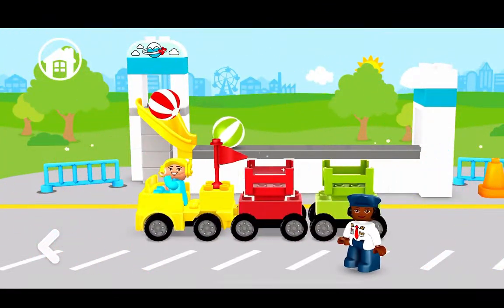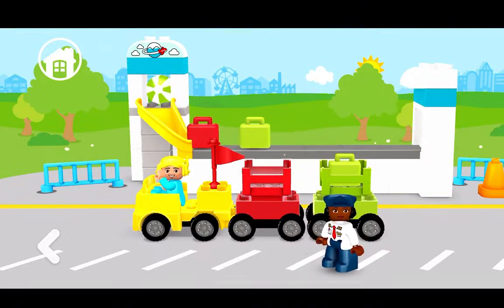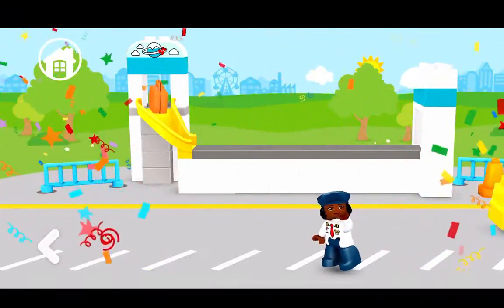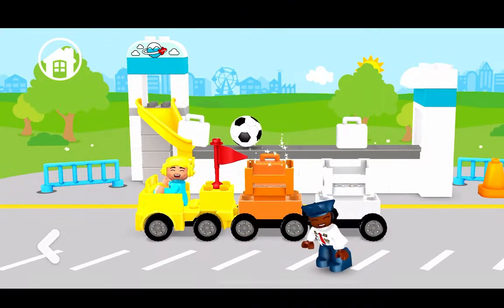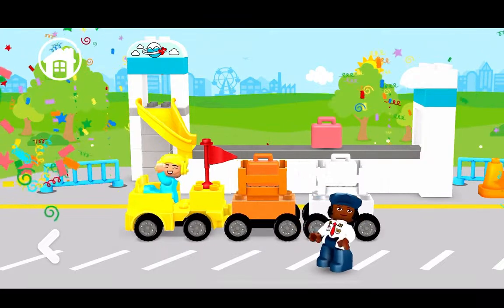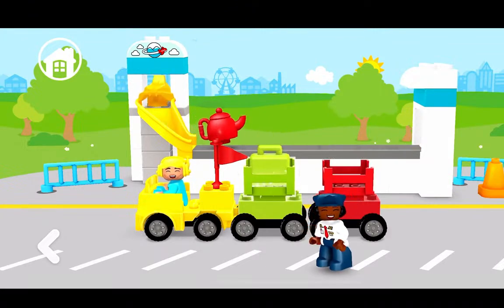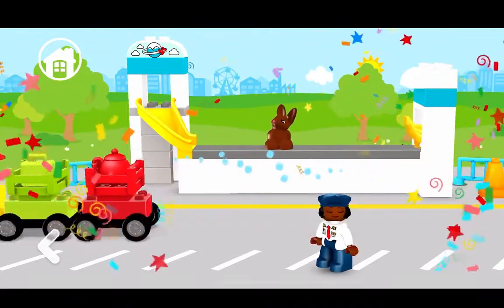Now, okay, two trailers, the red one, green luggage, green, red, and green ball. Super. And the one more. The orange trailer, orange luggage. The white trailer, white luggage. White ball and white luggage. The pink luggage, don't take. Super. Okay, take. Red, green, red teapot, and green luggage. Super. What is the next one?